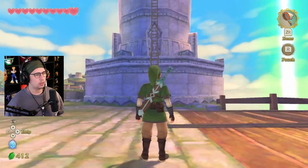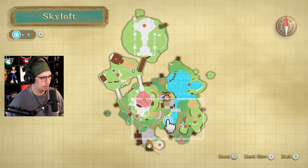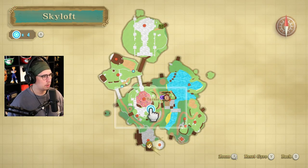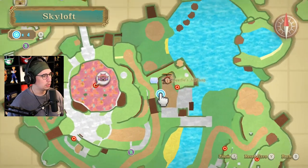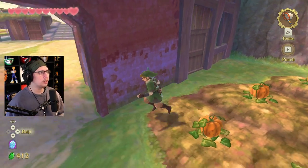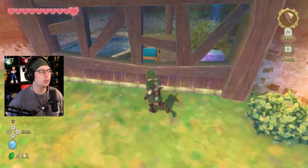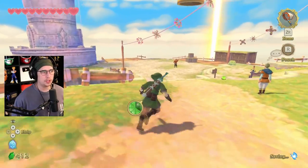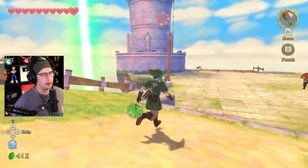Is this the tower? Am I in the plaza? Where am I? Oh, there's a chest over there, look. There's literally a chest over here. Oh, we can't get that yet. It seems to be something to do with water. Never mind. So I'm assuming this is the tower, right?